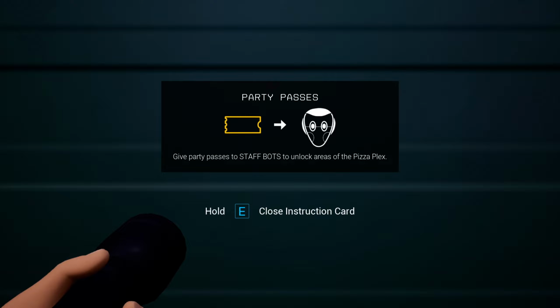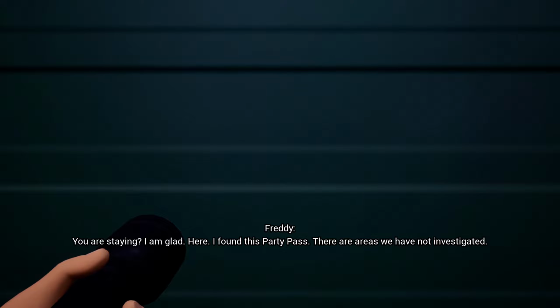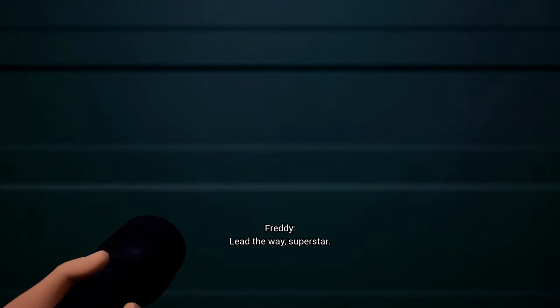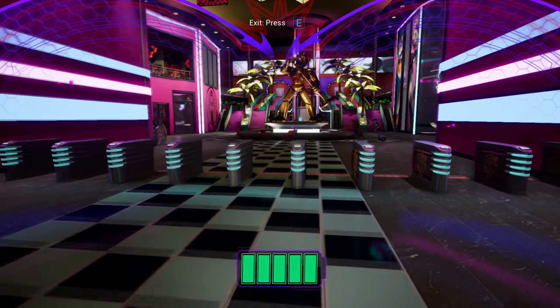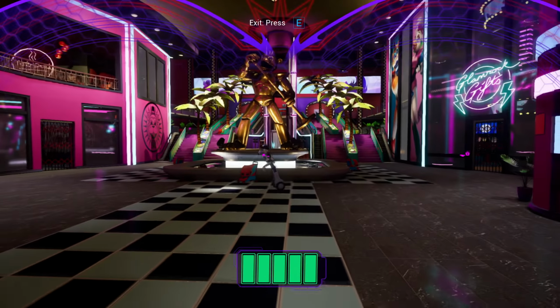I'm going to choose stay. Give party passes to the staff bots to unlock areas of the pizza place. Okay. Wait, did he give me another one? Staying? I am glad. Oh, nice. I found this party pass. There are areas we have not investigated. Okay. Lead the way, superstar. Okay, awesome. I don't know why it didn't show Freddy there. It was just staring at a wall. So yeah, I wanted to go back for that Princess Quest 2 game. And I think if I come back here and click Vanny, maybe I can play the third one.